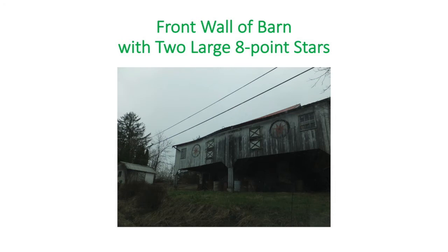Here is a barn with 2 8-pointed stars. The most common star numbers, points on a star, are 6, 8, 12. Those are the most common. They're all even numbers. They're much more easily done geometrically when you have even numbers than when you have odd numbers. 7-pointed stars are very rare, but I've seen them.